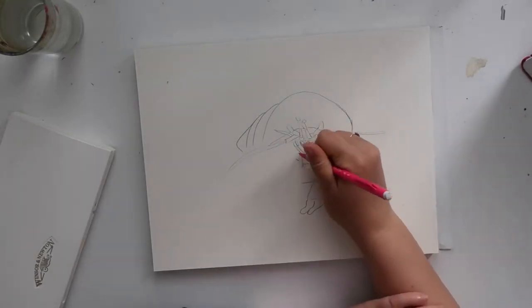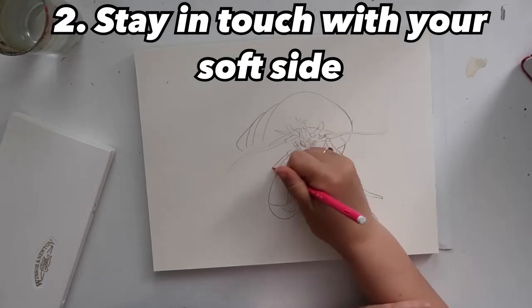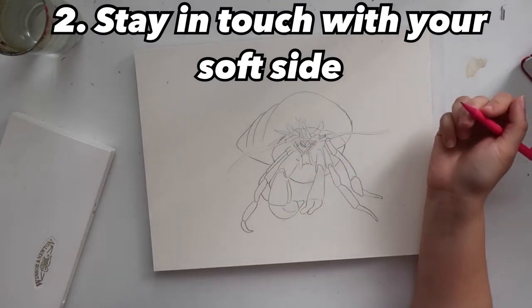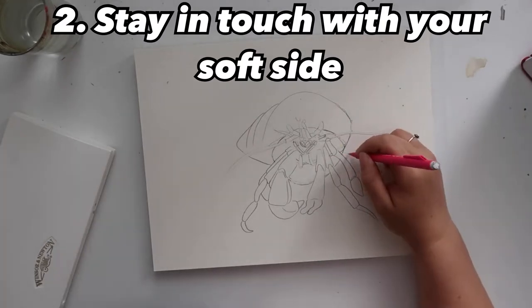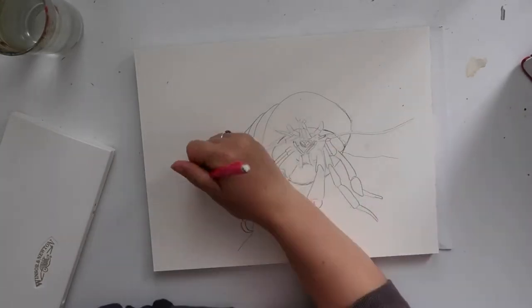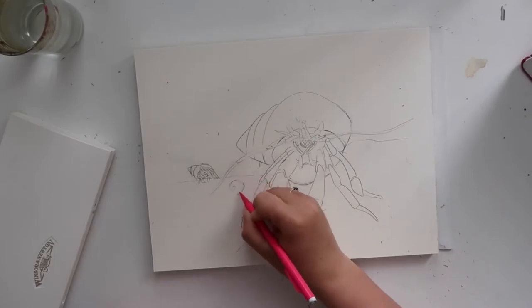Number two, you need to stay in touch with your soft side. Hermit crabs don't actually have their own protective carapaces, which basically means that they have a nice squishy body and it's not protected from predators whatsoever. So they utilise the empty shells of other organisms such as littoral snails and whelks to live in them, which is where they get their name hermit crabs from.